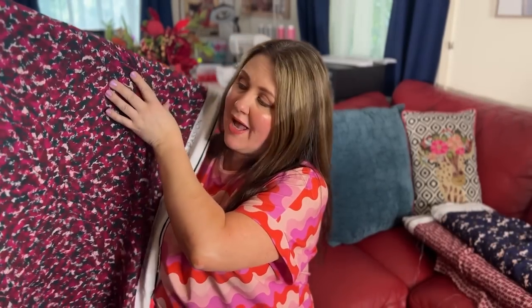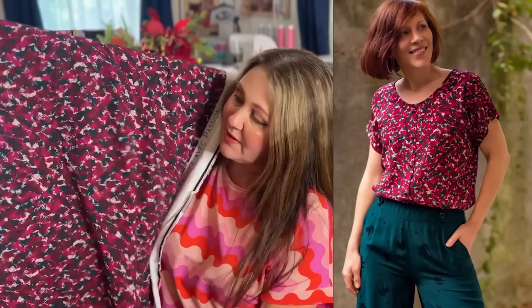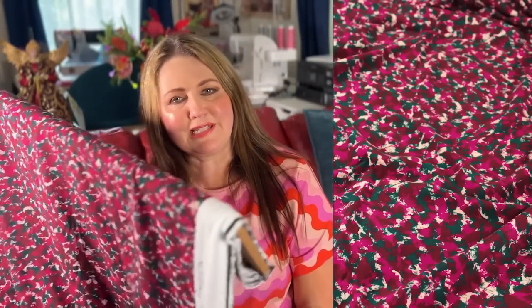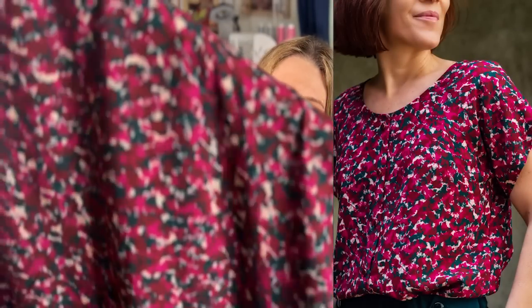Now this one is a restock. It's the Granite in Bordeaux, and last time we had this, it literally flew out. I couldn't keep up with it. It went so quickly, and it's one of the most Christmassy fabrics you'll see. Absolutely beautiful with the reds and the greens. So if you love to dress up with Christmassy colours in mind, this could be the one for you. Really stunning. I love it.